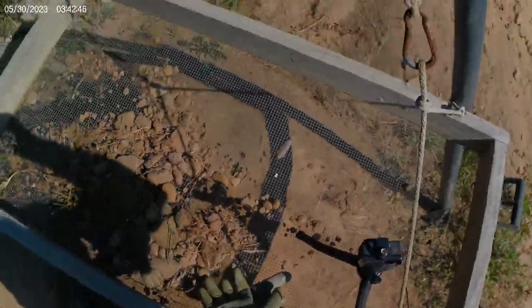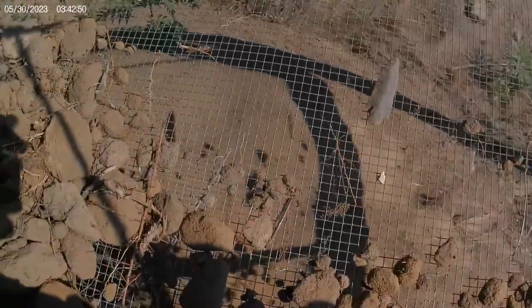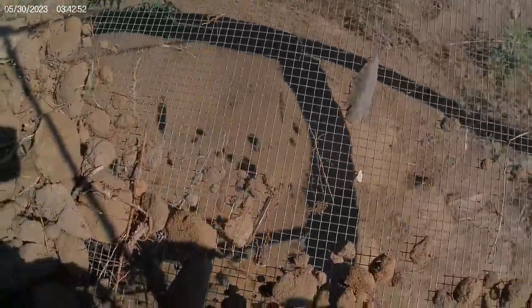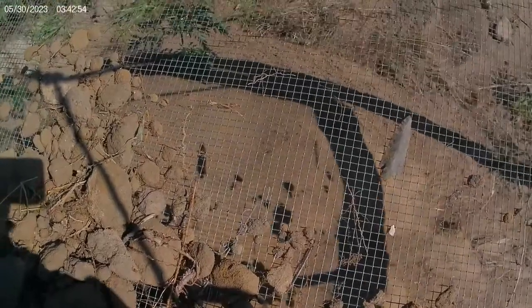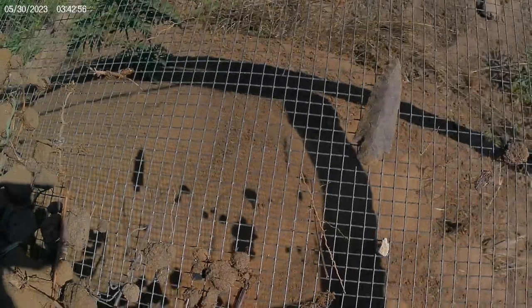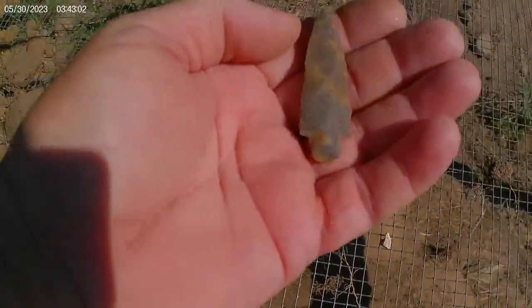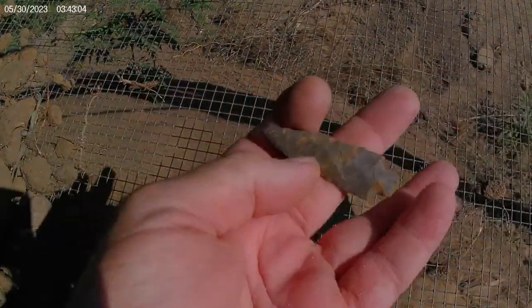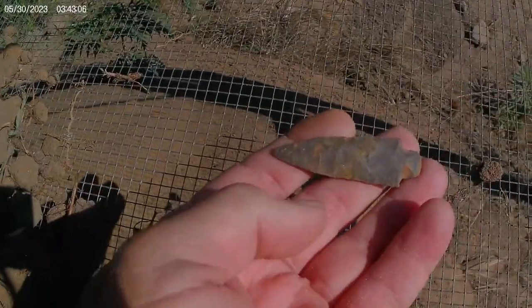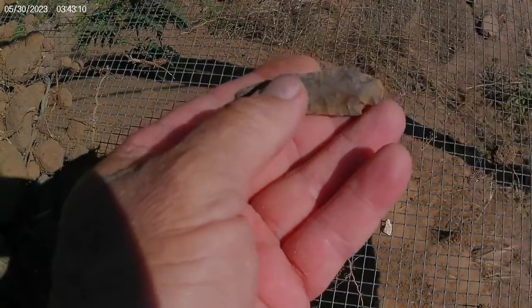That is it right there. Let me get a new... Try to get that in there. You see that? You see that right there? That's fine as a... Ooh, look at that. My God, look how fine that is. Ooh, man. It's heavy too. What a fine piece of work.